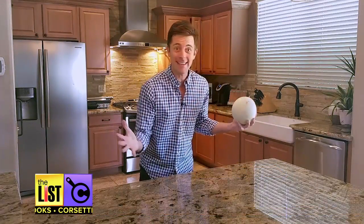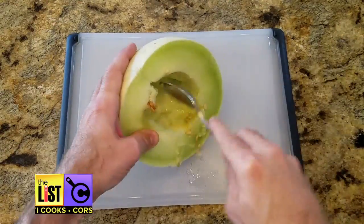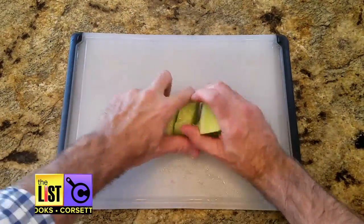Next is honeydew sorbet with only 4 ingredients. It's that easy. Cut the honeydew down the middle, extract the seeds, and slice in quarters. Get rid of that skin and chop in smaller pieces. Place them together on a pan and freeze for 4 to 6 hours.